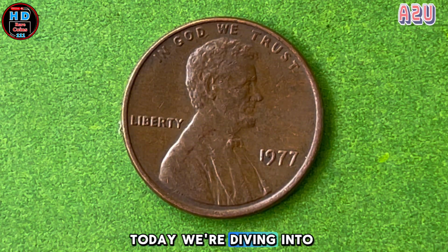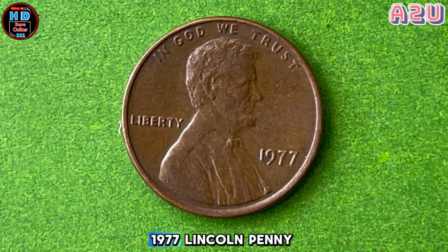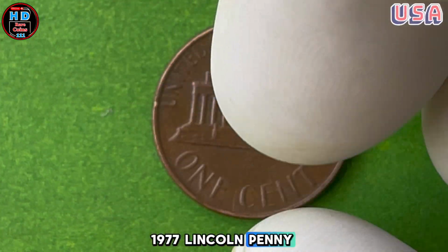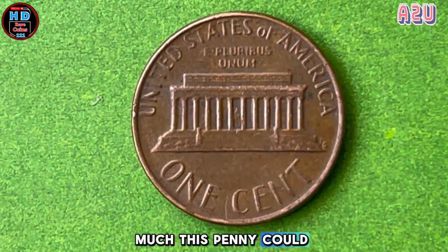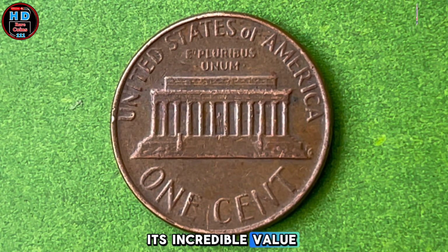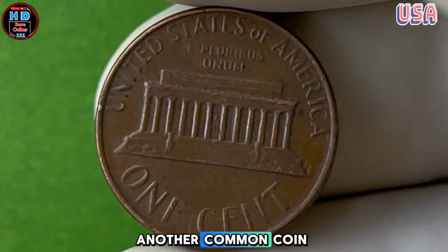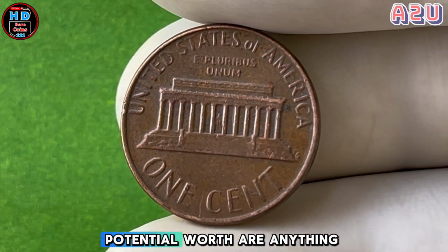Today, we're diving into a small but potentially valuable coin, the United States of America 1977 Lincoln penny. You won't believe how much this penny could be worth, so stick around until the end to discover its incredible value.